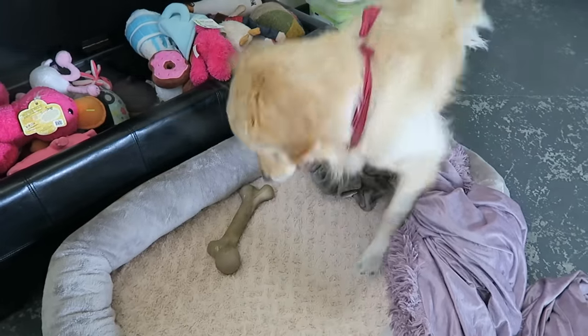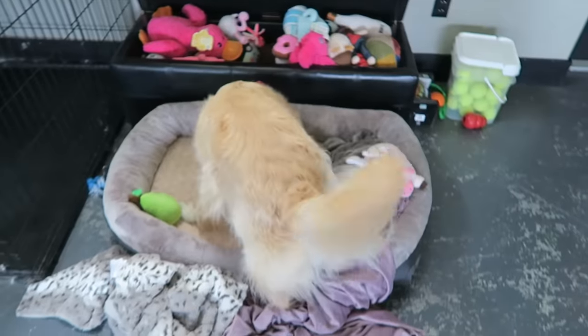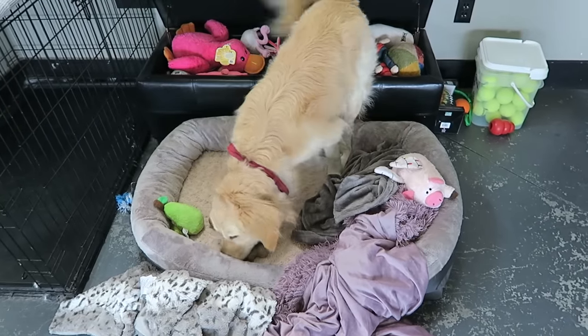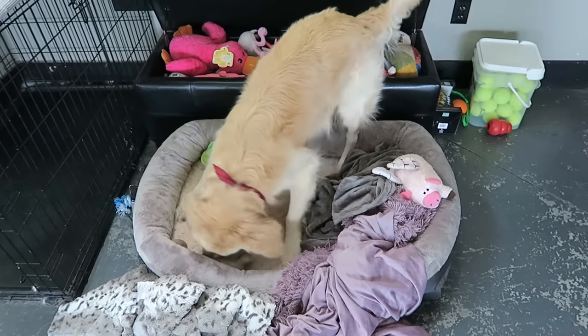Babe, he's just playing with the blankets. He's not even playing with the bone. Is he trying to bury the bone, maybe? Is his instinct kicking in? I don't know about that. Am I reading too far into this? I think he's just trying to make the bone play with him, and it's not an interactive toy like that. He just doesn't know what to do.